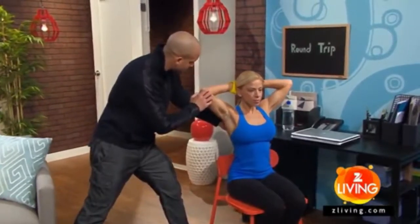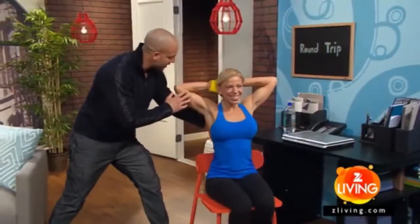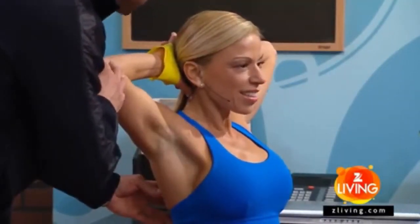Now, it's very important that you do this at a red light. Don't do this while you're actually driving. For those of you at home, it's at a red light only. So go ahead and again, engage the muscles of the upper back, pull the elbows back until you feel a stretch through the shoulder and the chest. And you can hold this for about 15, 20 seconds or so.